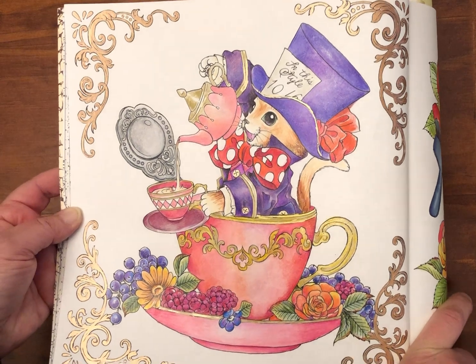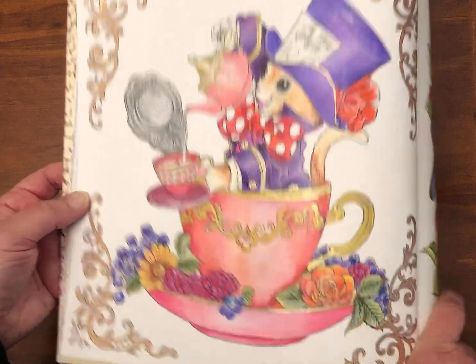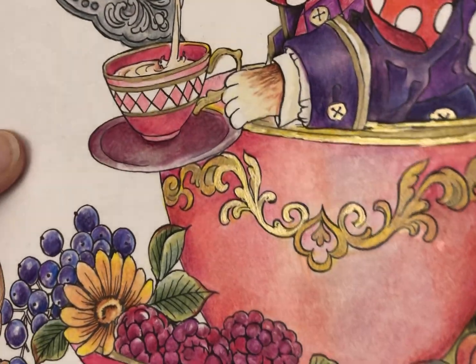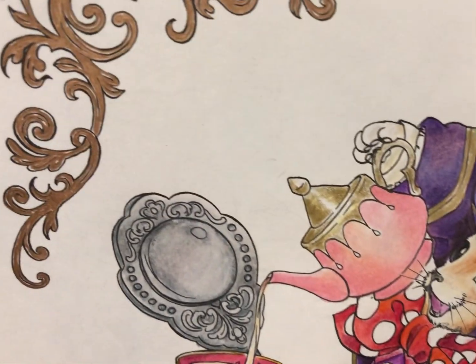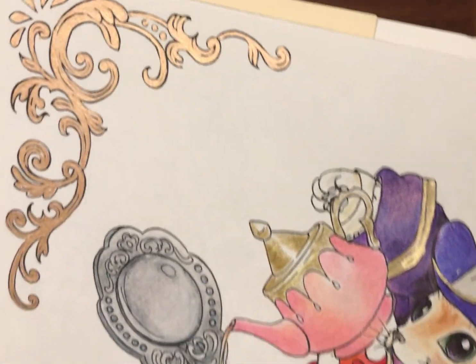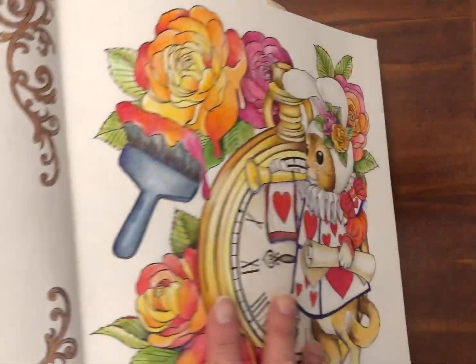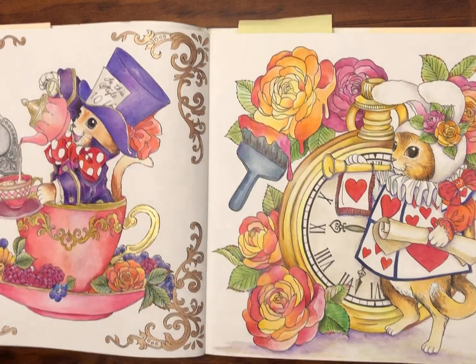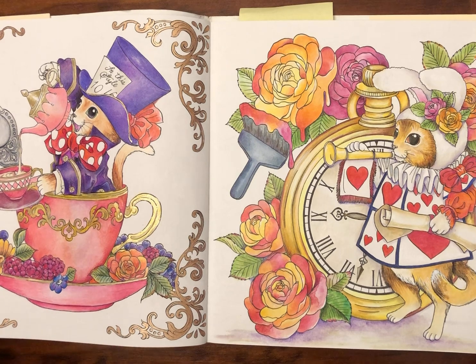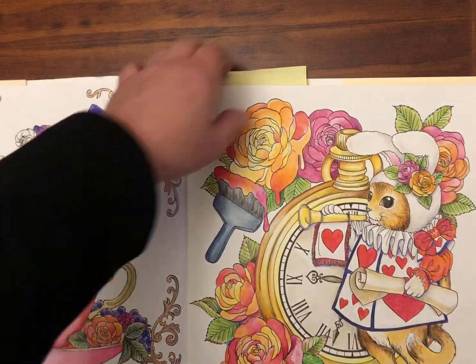And I used Derwent Inktense pencils, Crayola and Artex pencils, white acrylic paint pen, and I think there's quite a bit of metallic Sakura Jelly Roll metallic gel pen in there too for some little extra details. And I really enjoyed doing that one as well, and it looks really great as a double spread. It's a bit hard to tell on here the way that I have to set it up for doing this filming, but there is a photograph of the double spread on Instagram if you're interested in having a look at that.